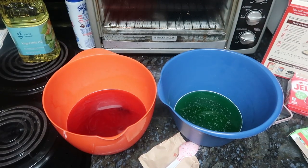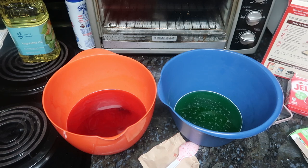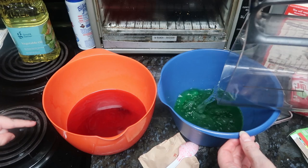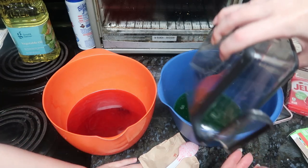Okay, I got a new battery in the camera. All right, now we're gonna put this in there, James. Cold water into the mixtures, the Jello. I can pour that in there? Yes, you can pour that in there. Okay.